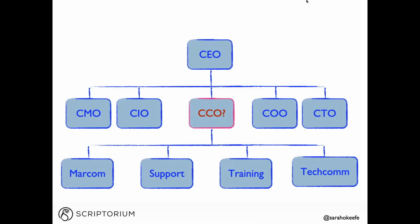But the idea here would be you install a chief content officer and they own all of these divisions, and then you can get much more and better coordination because you have somebody at the C level who's responsible for all of this. I think this is interesting and I think it makes sense. I just don't see it happening right now, so I'll be curious to see what happens in the future.